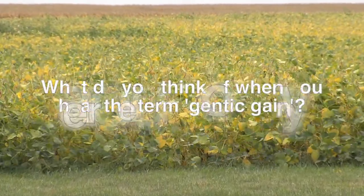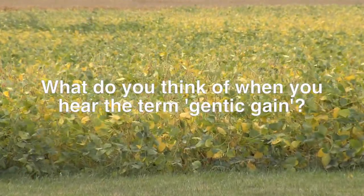Finally, what do you think of when you hear the term genetic gain? I mean that the seed that I'm planting has the potential to do a whole lot more for me. And the ultimate thing is yield, of course, but it does it with all the other attributes that that particular trait has. I think yield improvement of possibly 1 to 3 bushels.